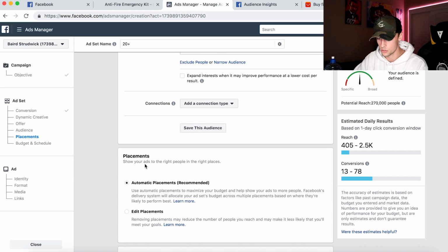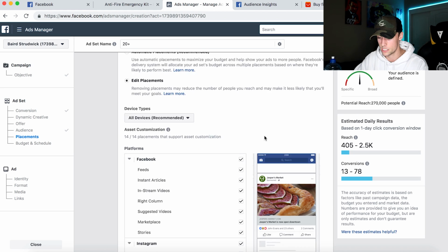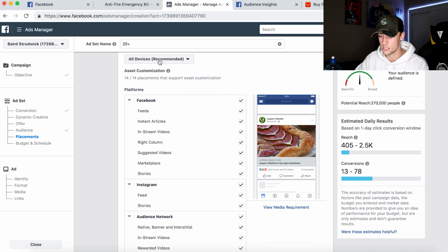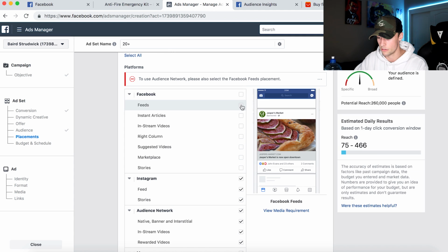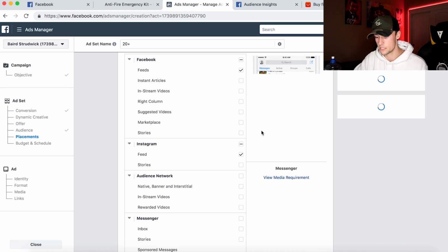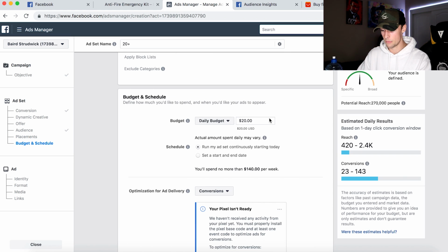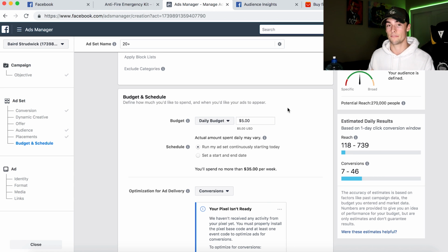So I'm going to scroll down here, and this is where we work on our placements. I always edit my placements. I do not do automatic placements. I do all devices, desktop and mobile, but I get rid of Facebook and I just click on feeds, and then I get rid of Instagram stories, audience network and messenger. So I only keep Facebook feeds and Instagram feeds. I'm going to change my budget to $5 a day because we want to test out each individual interest at $5 a day. $20 would just be testing it really fast.